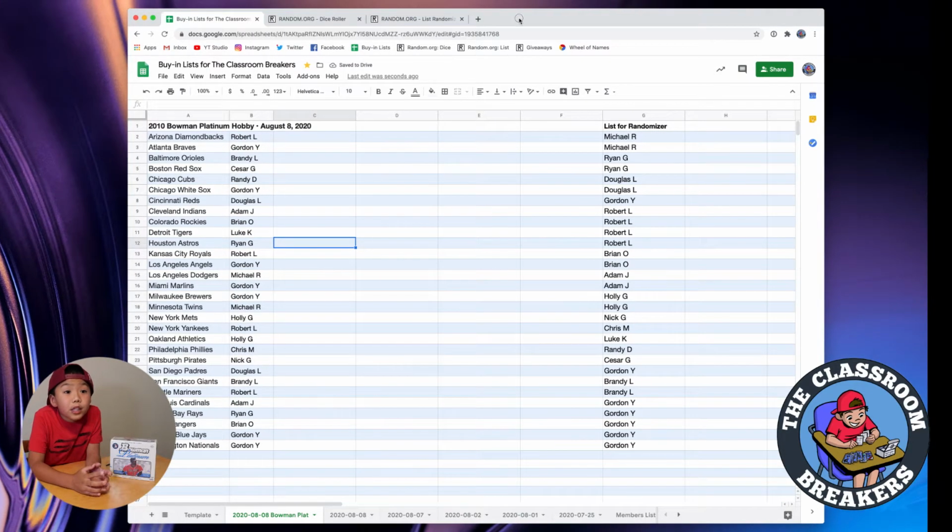Alright. So for the Arizona Diamondbacks, we got Robert L. Then for the Atlanta Braves, we got Gordon Y. For the Baltimore Orioles, we got.